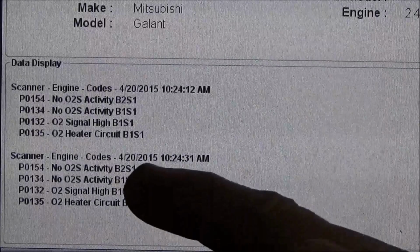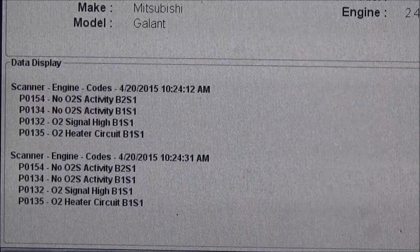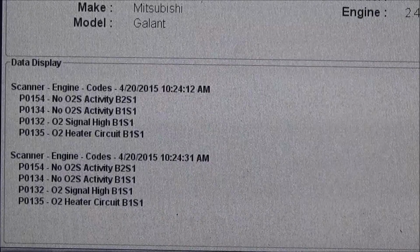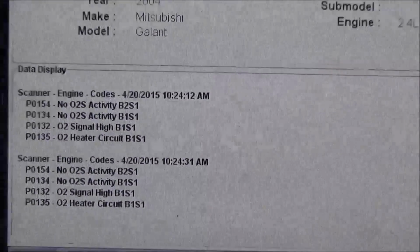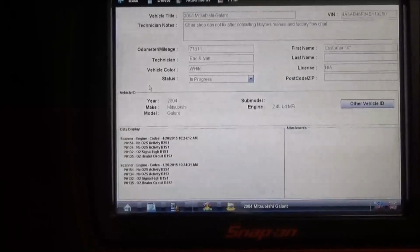And then the heater circuit on bank 1 sensor 1 also seems to be kind of a culprit there. The only thing I would say, and that I don't recall, is when I initially scanned this, if it had run a full drive cycle. So that's the only thing I am not aware of. So just keep that in mind, and we'll go from there.